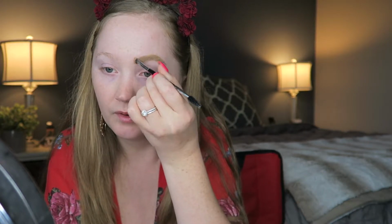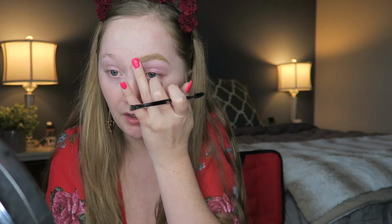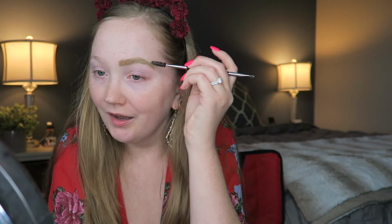I'm not a big fan of this brow brush. I don't think I've used it before. Or I might have used it. I think I have used it for Halloween makeup when I do different brow looks. But it just kind of makes the brows look a little thick. I don't know. It's so light.